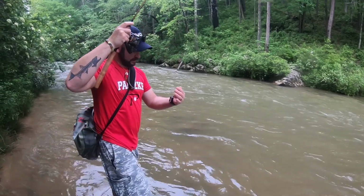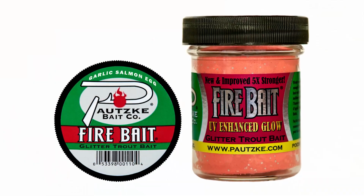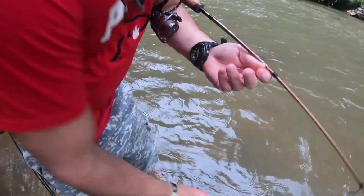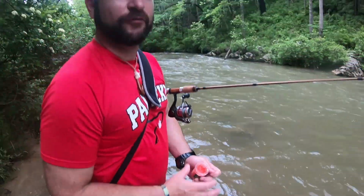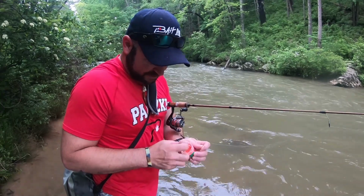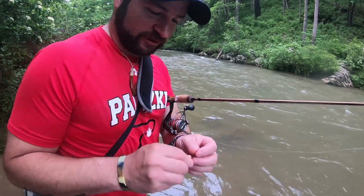He got you, he got you. So we're going to show you what we're using today. Mike has what I believe is garlic salmon egg fire bait. It's got some good color to it, as you can see. Kind of stands out pretty well in that dark, dirty water. So that's what I'm hoping for, is to put something a little brighter in the water to help them see it. And obviously with the garlic salmon egg, they're going to smell it first.